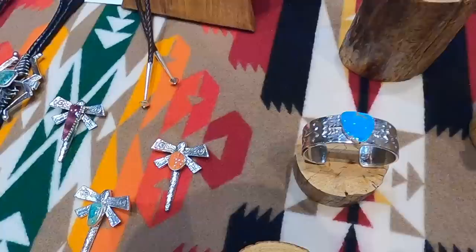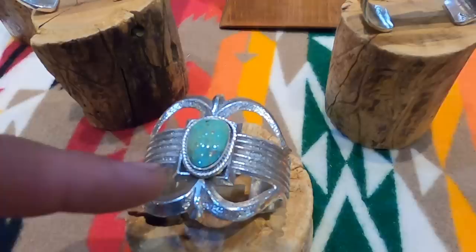And this must be Sonoran. That's Sonoran gold, yeah. Fantastic. And this here is Royston. Oh, wow.